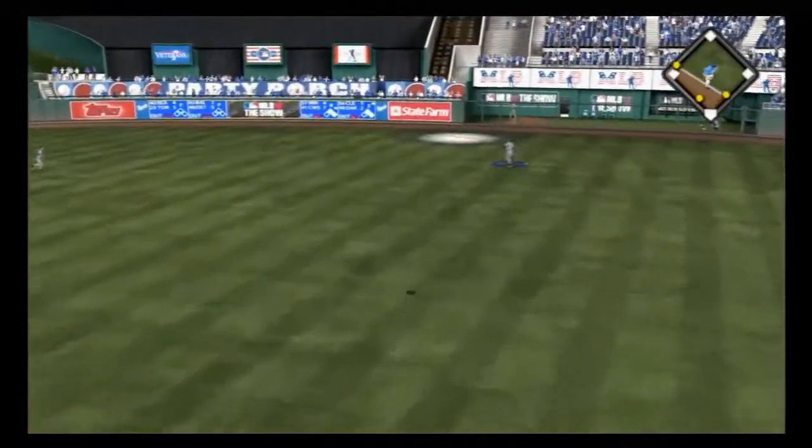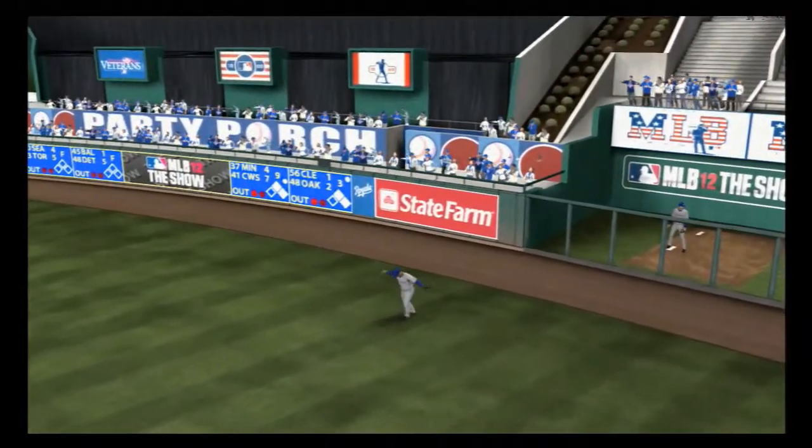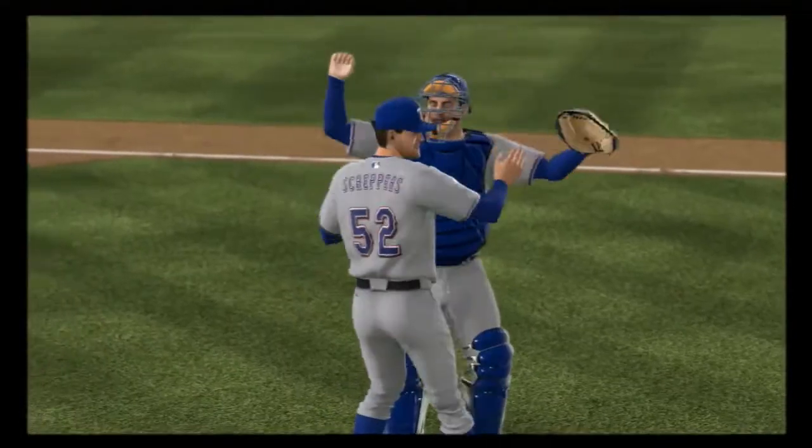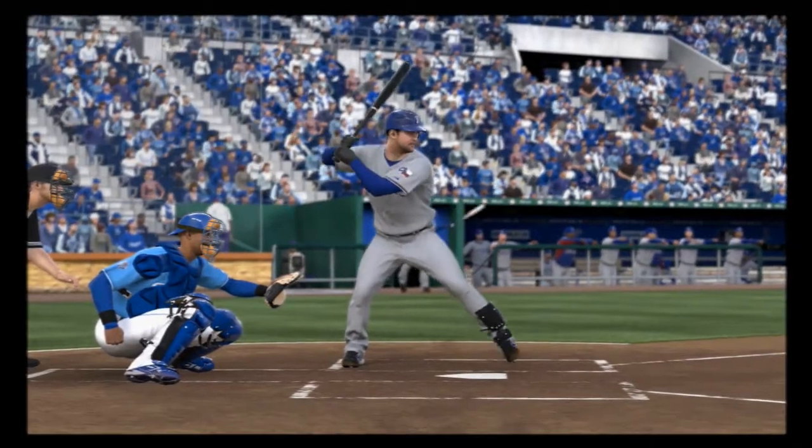Now a swing and a high fly ball, and this one has some carry on it to deep right field. And that'll be the one that ends it. And the Rangers have taken game 1 of the series on the road as the ball game is over.